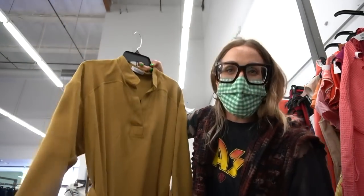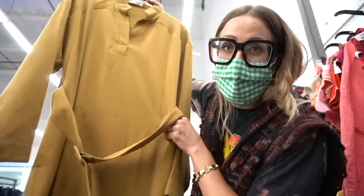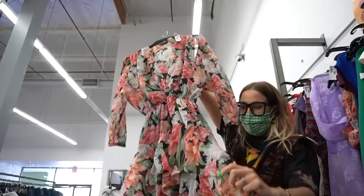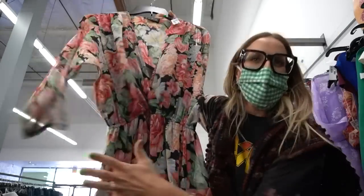This incredible dress. This is by a Swedish designer called Rodebjer. I have no idea how to say it, but I recognized the tag when I saw it and also recognized the style, the design quality, the fabric. I'm so excited about this. This is just a dress I found that's beautiful. But it's definitely a winter floral. Look at this vintage dress I just found.